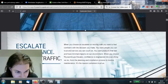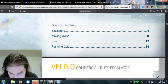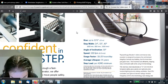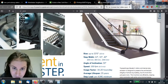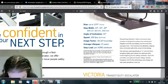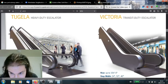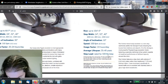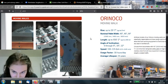Okay. Escalators and moving walkways. Table of contents, escalators, moving walks. Step width. Okay, it goes up to this. I think the rise only goes up to 10 meters. But yeah, it can go more. Be confident in your next state of transit duty. Dimensional data, pit width, again.